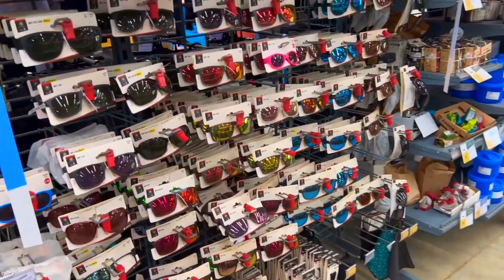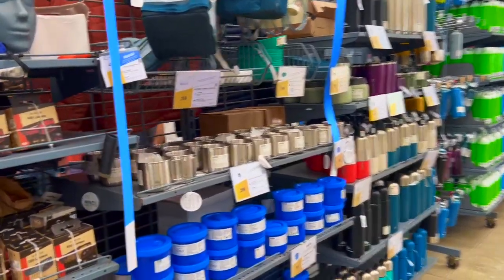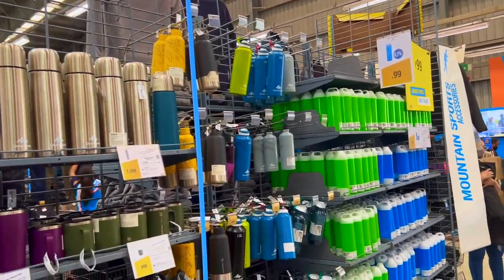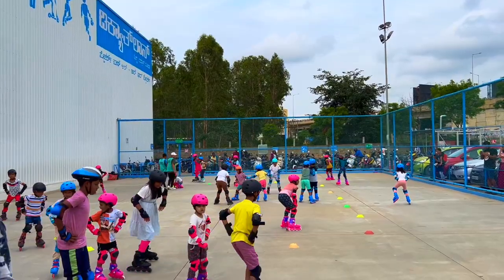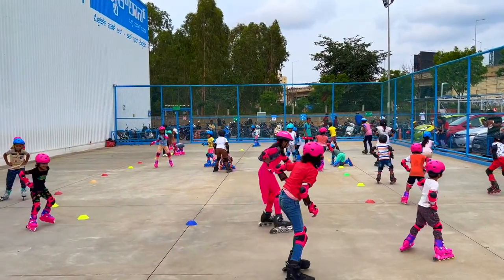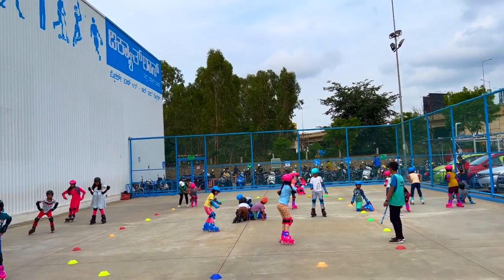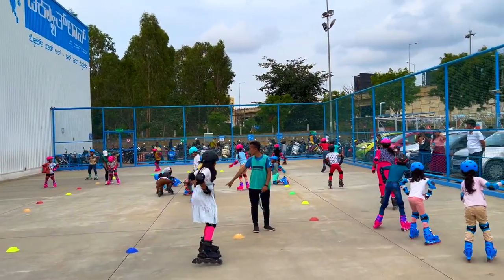Some sunglasses. And the water bottles are here. And the plastic ones starting at 99 rupees. This is a skating area outside Decathlon. So if the kids are interested in skating, there are trainers who can help them, and they can guide them as well.